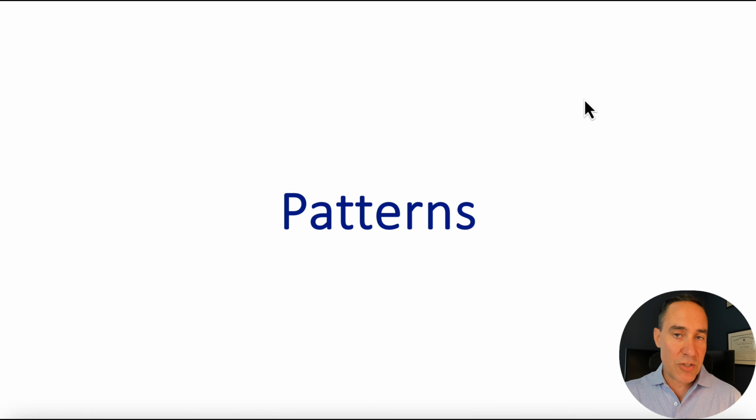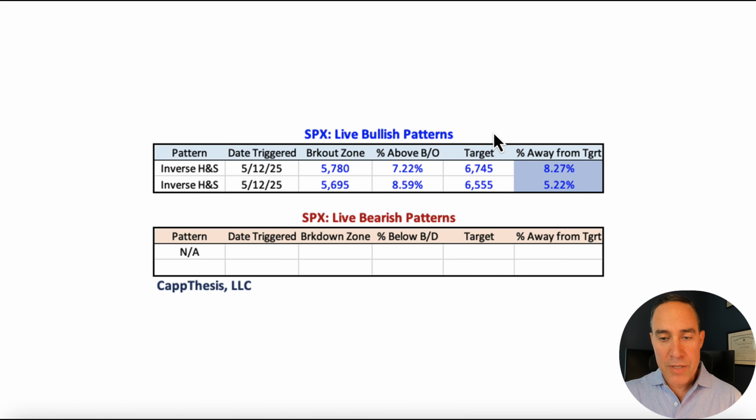And one of the ways that's going to happen, as we know, is through the pattern work. As of right now, we have two bullish patterns at play with targets of 65.55 and 67.45. It's important to understand that we're about 5 and 8% away from those targets being achieved. Much more important is the fact that we're still between 7 and 9% above the breakout zone. So why is that important? Because the market can now back and fill a good amount and still have those targets in play. So the cushion continues to grow.